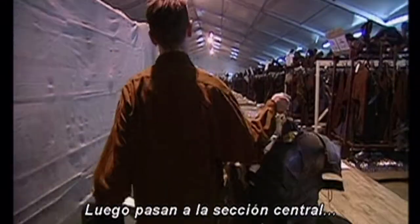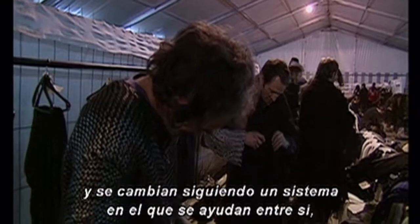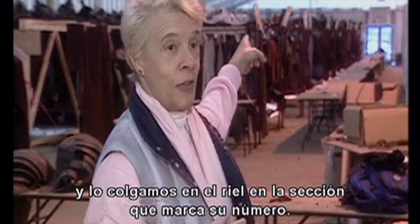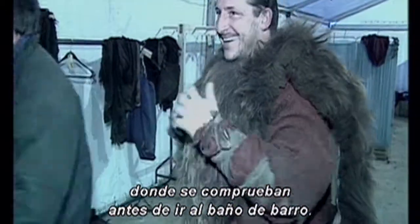They then go into the center section, change, and we have a buddy system where they help one another because we don't have enough staff. And then they bring us back their costume, which we hang on their number section down the rail. And then they come to a little quality control end here where they're checked before they go and hit the mud bath.